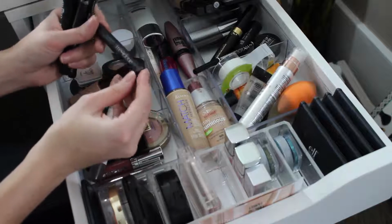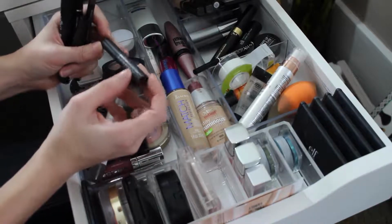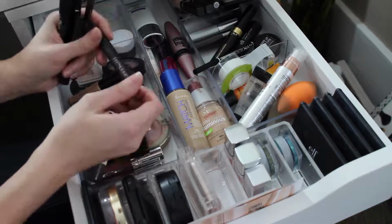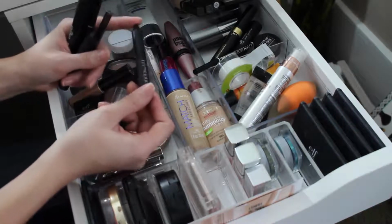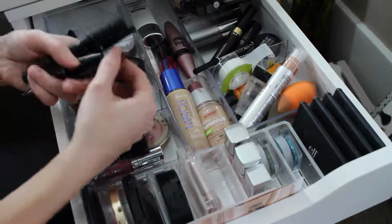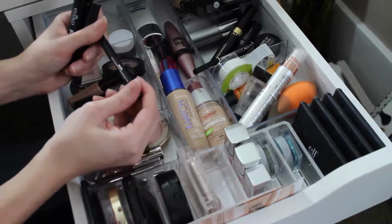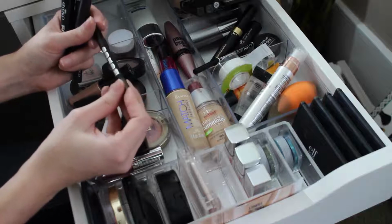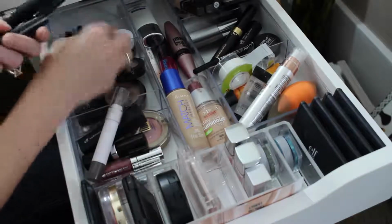Then I have a crayon by Tristique. I think I'm going to leave this in here. It's in Kona Coffee. I used it once, I think, since the last time, so I'm definitely going to leave it in here. This eye pencil called Come Over by Buxom, I'm going to leave this in here as well. I do get a lot of use out of that.